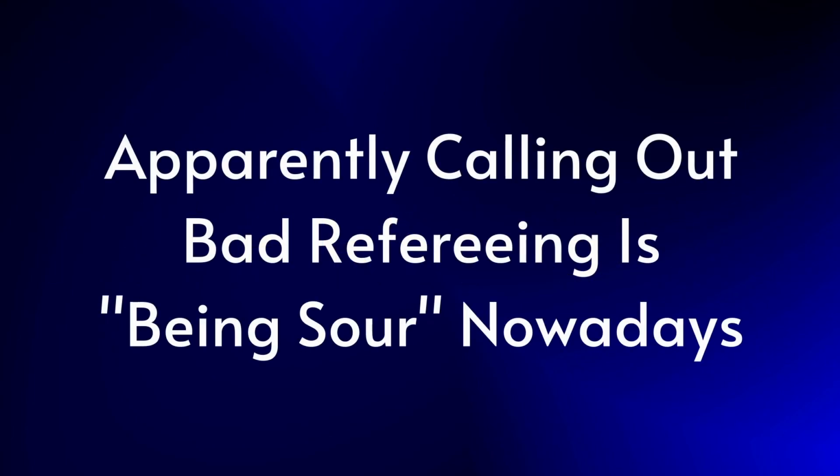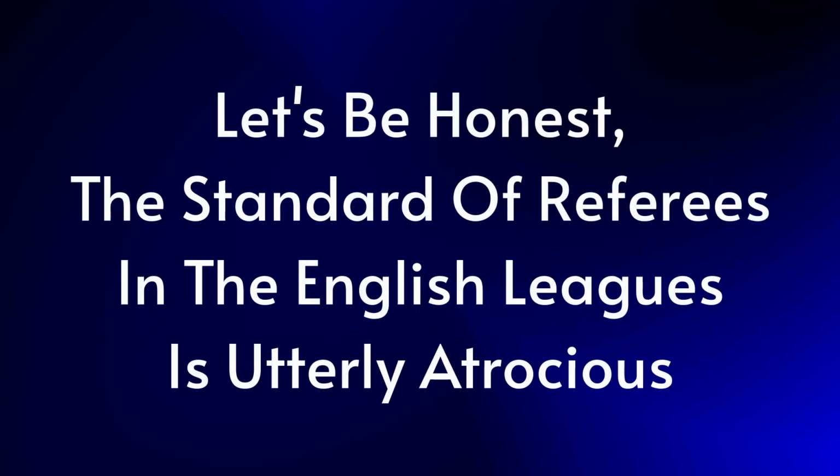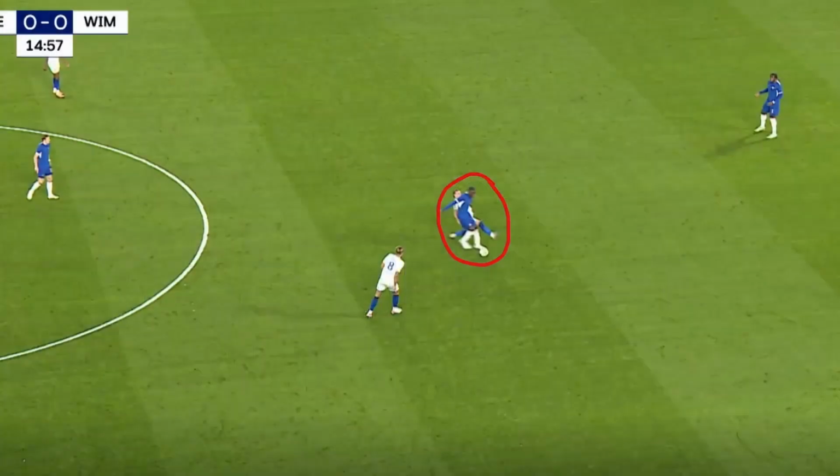I got a lot of comments on my West Ham review saying that I was, quote, being sour when I said that the officiating in that game was bad. I think I was personally pretty spot on when I called out how bad English referees are, and this game was another perfect example of that. This all starts when Ugochukwu gets caught on the ball by Wimbledon pressing well in the midfield and winning it back, which they did really well all game to their credit. In truth, this was pretty much the only thing he did wrong in the half.